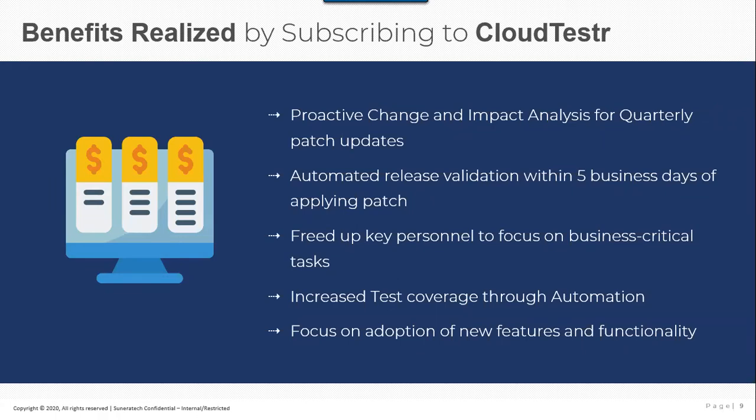As many of you know, or if you're not quite there yet on your Oracle cloud journey, Oracle gives you basically a 2-week window to run your validations for each patch release, and many organizations use all 2 weeks to the very end. Through automation, though, you can cut that testing cycle in half. The automation scripts can be completed within the first 5 business days, allowing you, in the second half of the testing window, to work on new features, potentially implement some of the new features.